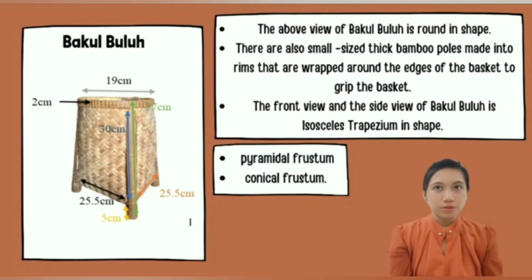So the above view of Bakul Buluh is round in shape. There are also small size thick bamboo poles made into rings that are around the edge of the basket to grip the basket. The front view and the side view of Bakul Buluh is isosceles trapezium in shape. So we can conclude that the Bakul Buluh consists of the combination of pyramidal frustum and conical frustum.